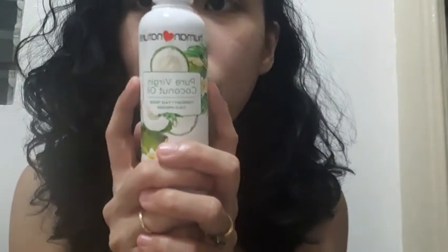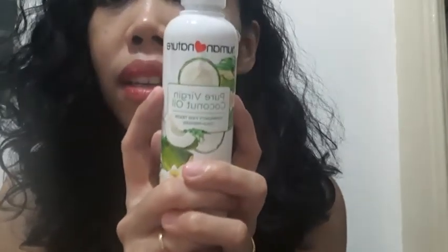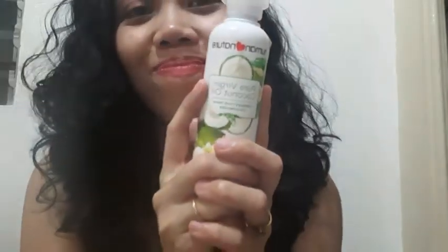Okay, this is my second product, this is my second favorite, and I always use it during my travel. So ayan, Human Nature Virgin Coconut Oil. Okay, check it on Shopee. Ilalagay ko din sa description box yung mga prices.